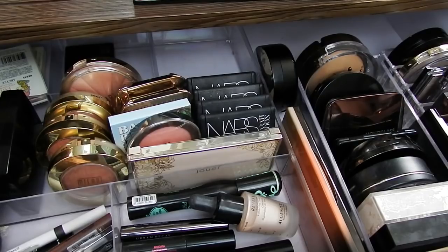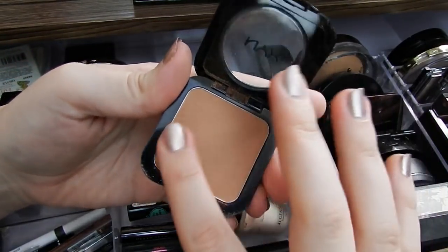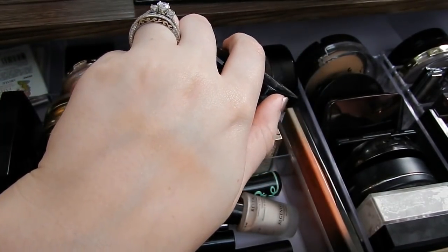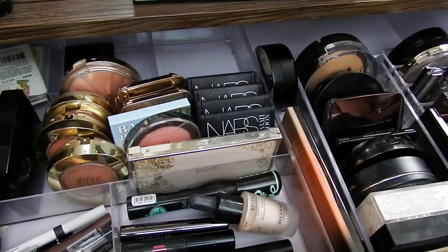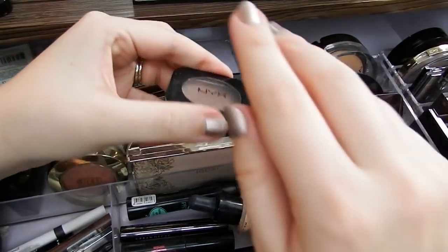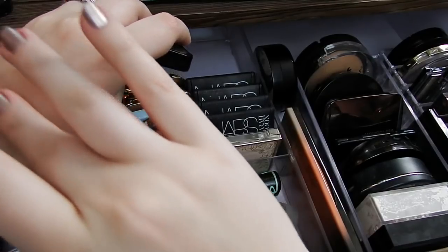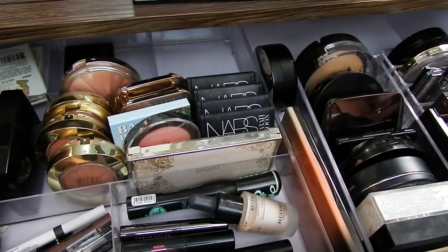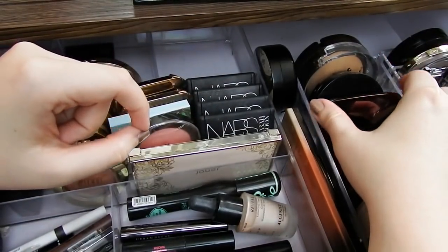Then I have two NYX powders. I have Nude Tude, which is technically a blush, but I use it more as a bronzer. And I'm going to keep it because it has a little more of a red tone to it, which for me, I kind of need. It's a little more neutral. And then I have Taupe, which is a good contour shade for me. It's nice and neutral. So I'm going to keep those two because otherwise I'm lugging around contour palettes, which I don't really need. So it's good to have a small compact thing.